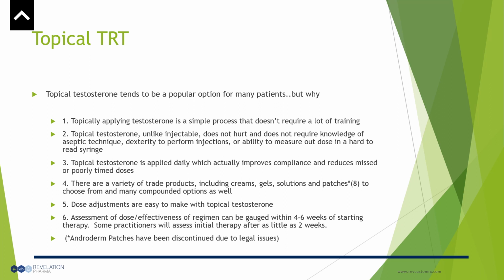Typically, timeline wise, once initiating therapy, I generally recommend checking levels again after about 6 weeks. Some doctors will do it as quickly as after 2 weeks, but I think the majority give it a month to 6 weeks before really looking into whether we need to make a dose adjustment.